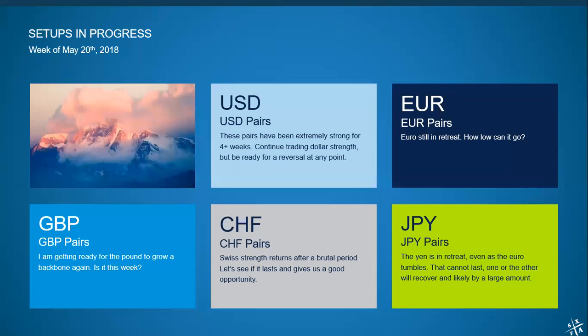The USD pairs, of course, the dollar has been extremely strong for the last 4 or so weeks. We're going to continue trading on dollar strength, but we're going to be very careful as we do that. We need to be ready for a reversal to happen virtually at any point in time. It's getting to where the dollar is just too strong. The euro is still in retreat, and I have no idea how low it can go, but I will continue to trade it into weakness for as long as it continues to do that.